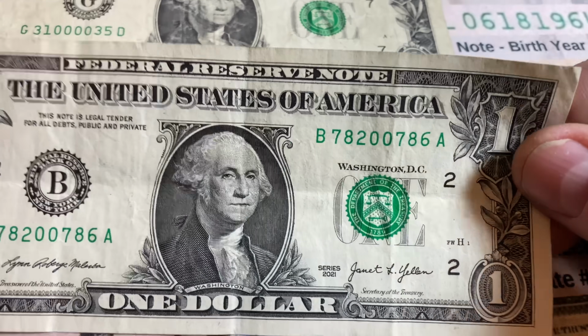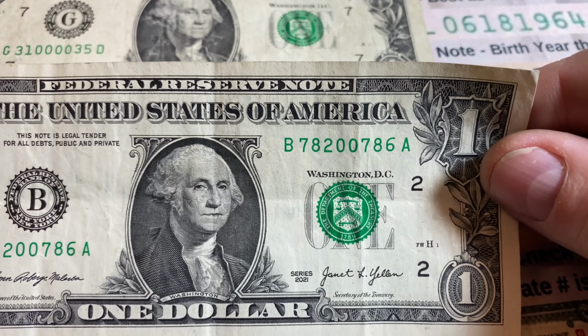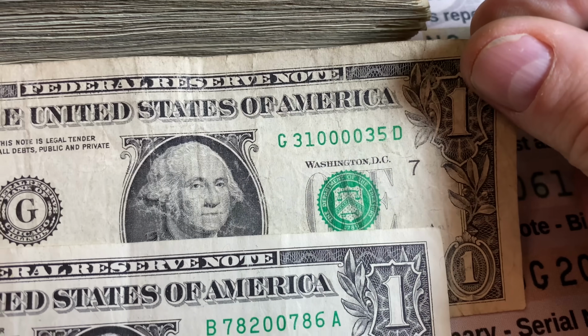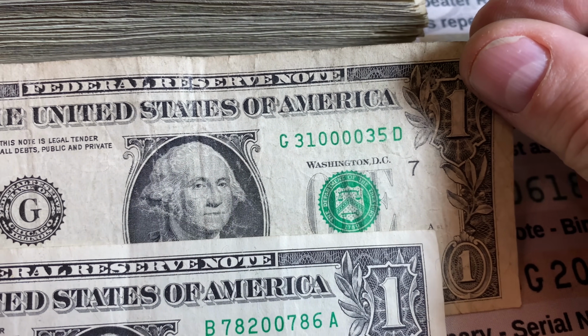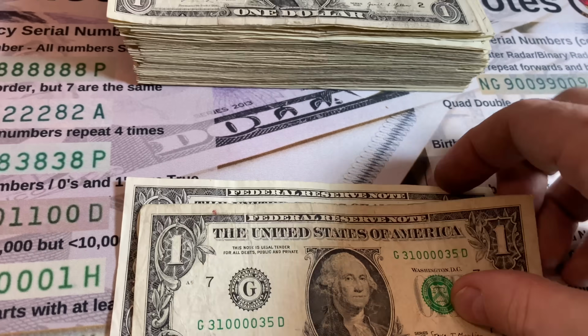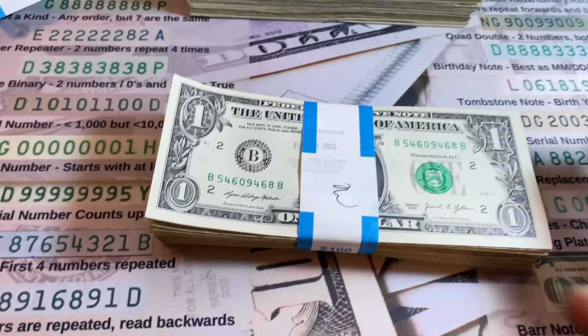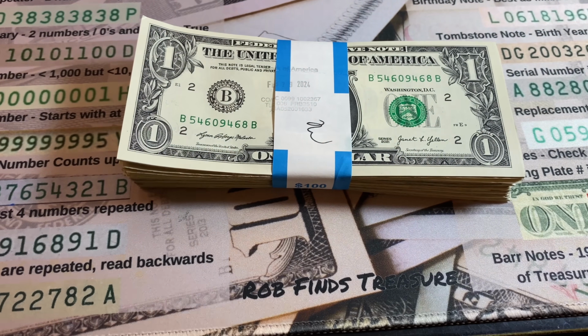And then the same type of thing here, 78200, 786. Man, both of them are close calls. This one looks fancy because it's only 2 digits front and back, but not fancy enough. We will be sending it back. One strap down, 9 to go. Let's see what strap 2 has in it for us.